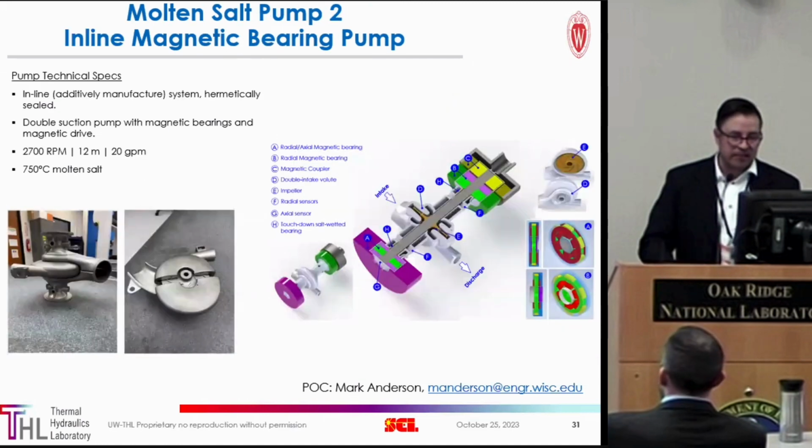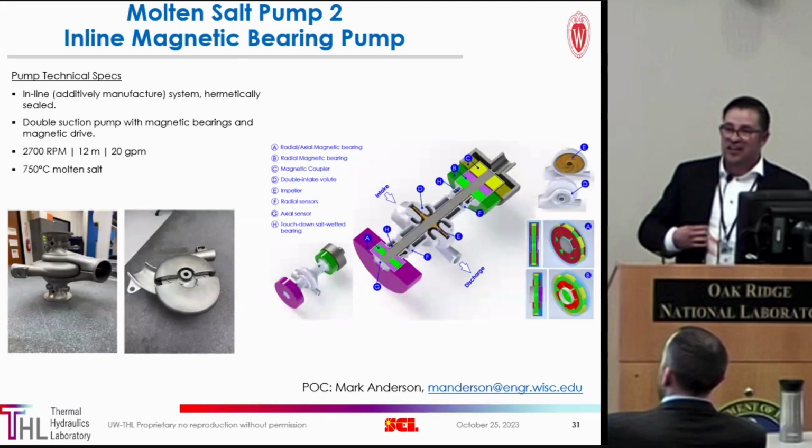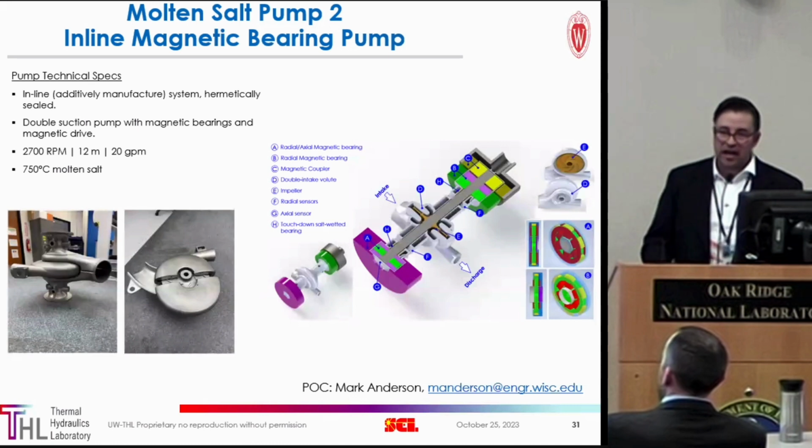There's the magnetic bearing pump. Again, one of the key features of this is that it's inline. So you have a variety of applications you can look at. There was a lot of additive manufacturing that went into this.